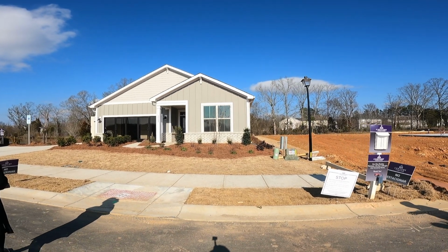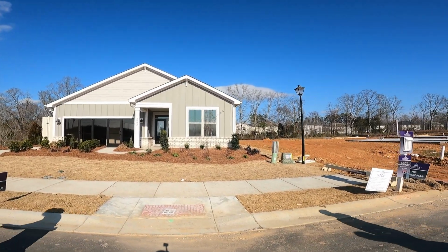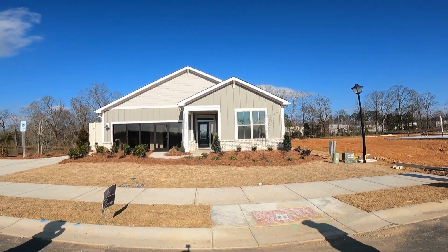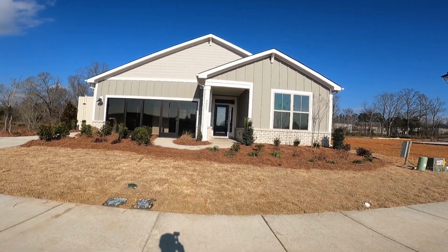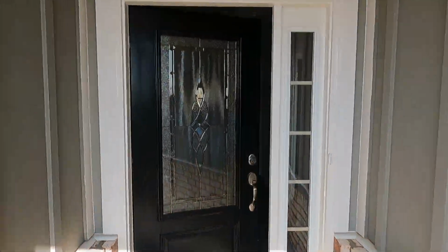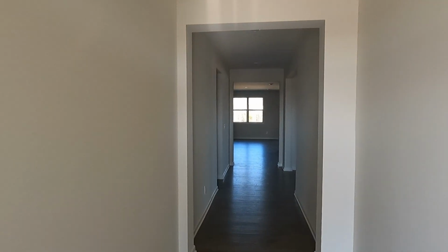Let's go ahead and check out this floor plan. Let's go inside this Elm Floor Plan. It is a 3 bedroom with a flex room and 2 baths. Now, remember, I told you that this is a brand new community, so they don't even have power in the model home yet because they haven't even had a grand opening. So there will be some dark areas. I apologize in advance.